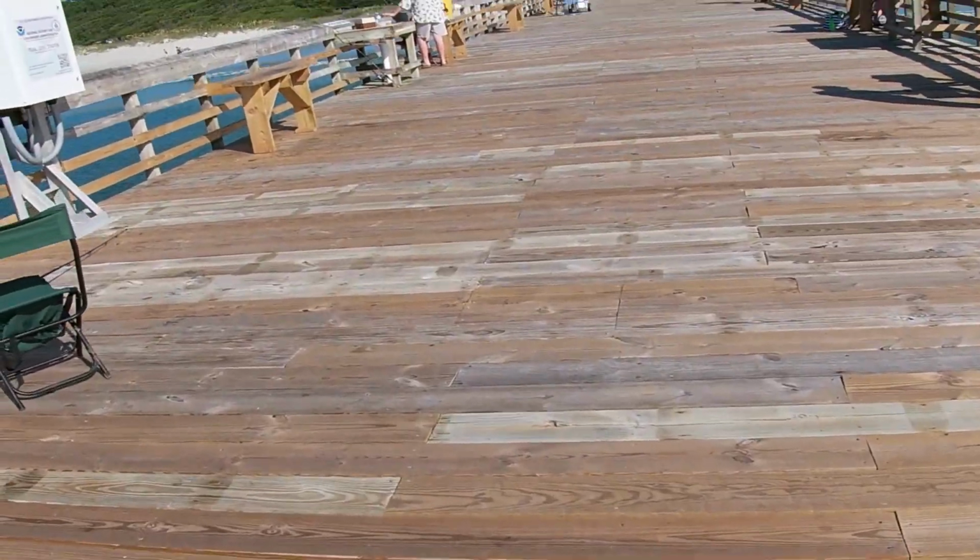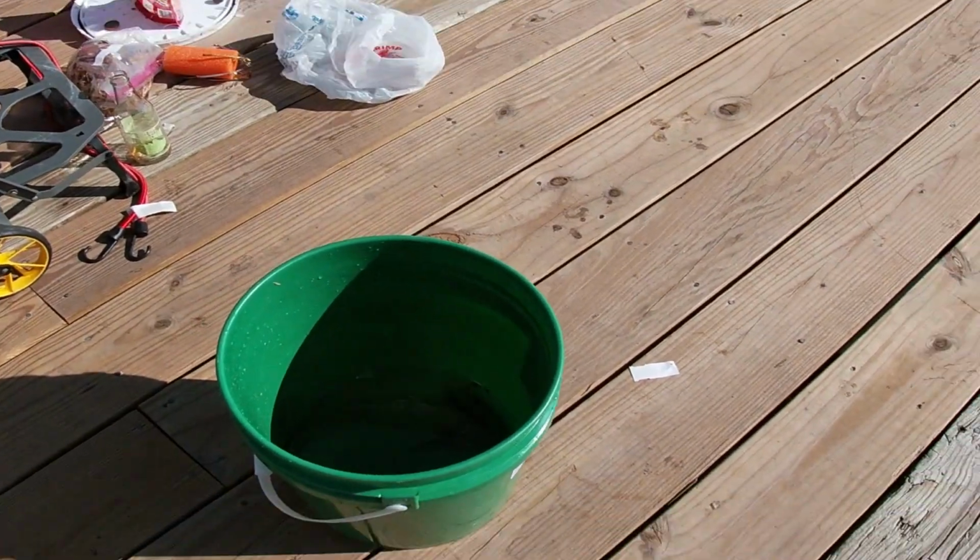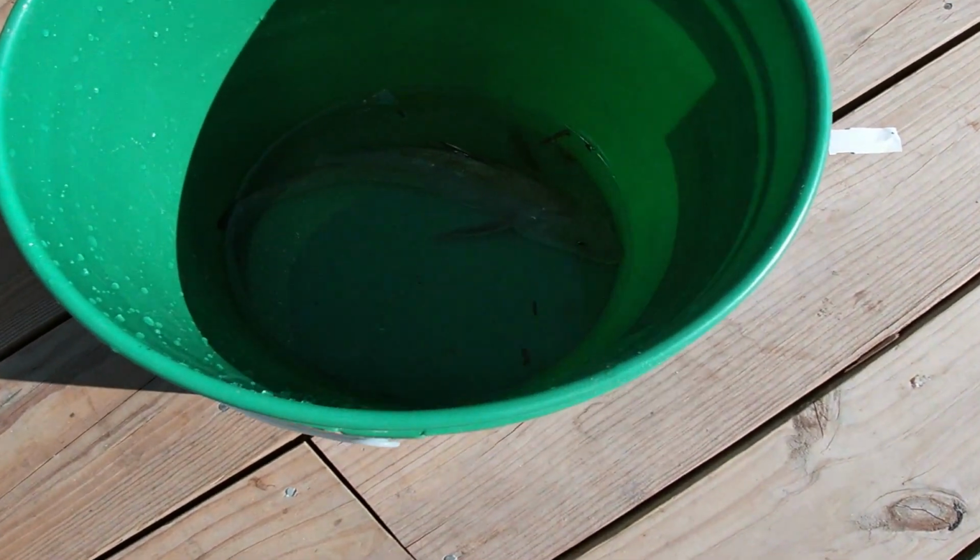Catch anything yet? We got one. Oh my goodness, can I get footage of that? And we got a whiting in here. Good thing it doesn't hop up and bite me.